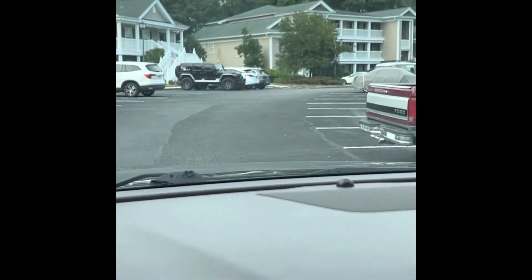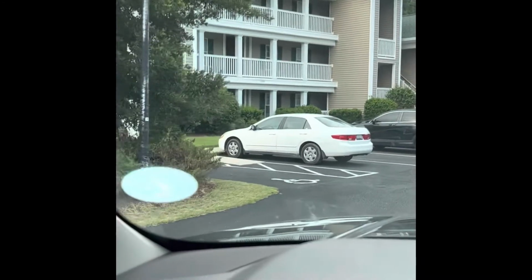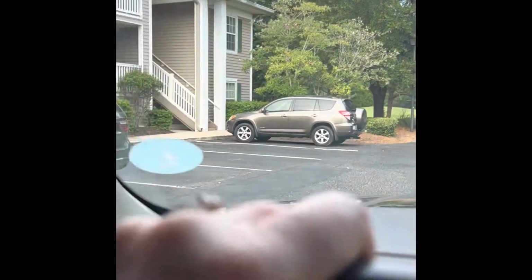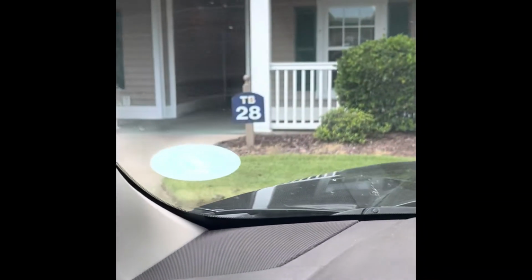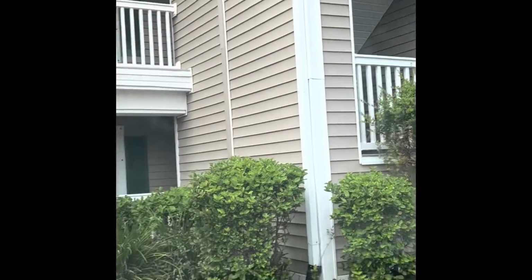I think it's down here at this tall building. 31. That's 30. So this must be, let's see what this is right here. This is 29, and I think we're going to 28. Yeah, I'd say 28 is the one closest to the road right here. I'm going to pull in right here, 28. Let's see what we got. You see it's three levels and the stairs are right there.